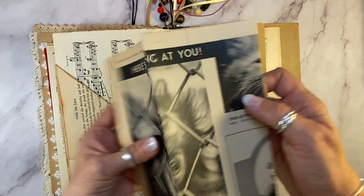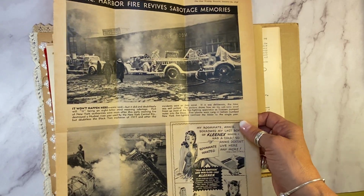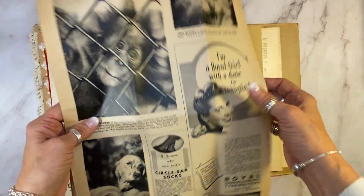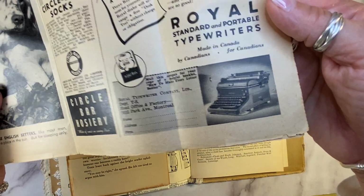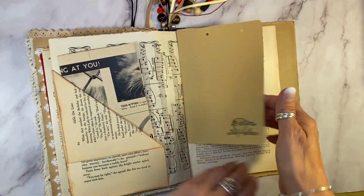This is just a funny piece. I thought it was hilarious, from 1942. So on one side we've got the fire engines and some things because it was World War II, a funny ad down here, and then these adorable little cat, dog, and monkey pages. Look at the modern typewriter there. So cool. Anyways, that's fun.